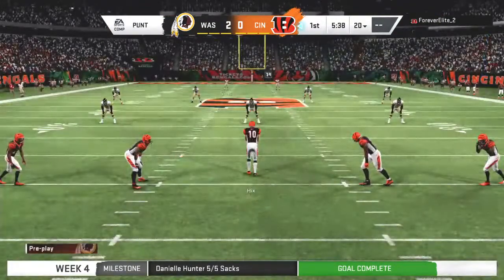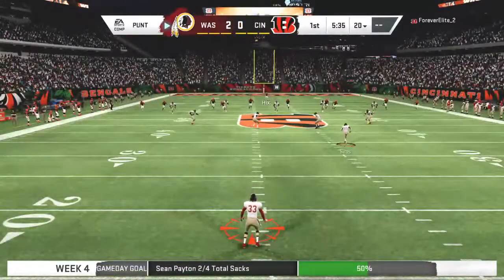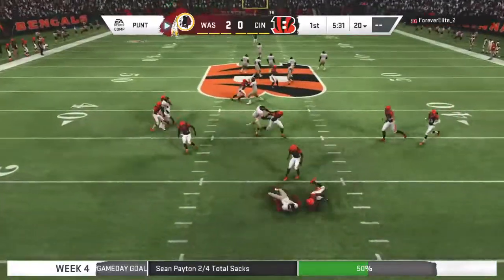So how's that for an interesting way to start this ball game? First drive of the game and you go backwards all the way into your own end zone? Guess it kind of makes you wonder what else we might have in store here in this one.